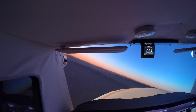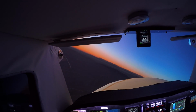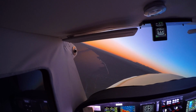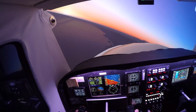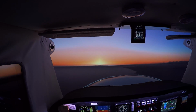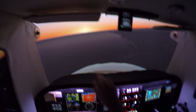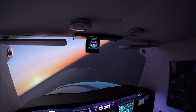And then this way we've got the sunset, which is looking pretty awesome. Again, I don't want to go too far that way because we've got Vandenberg airspace up here, but that looks pretty cool. And I think that down there is an aircraft carrier. Hard to know, there's some ship down there. All right, let's get back to flying like we know what we're doing.